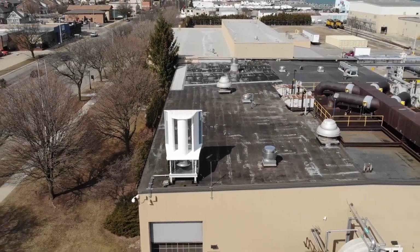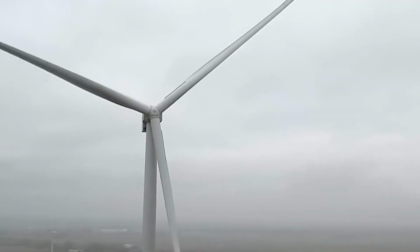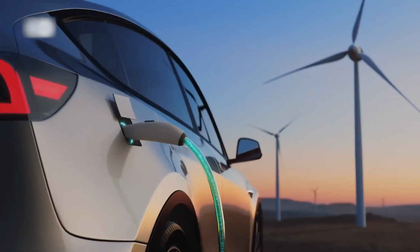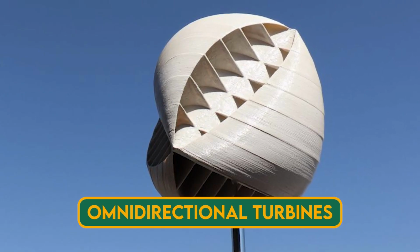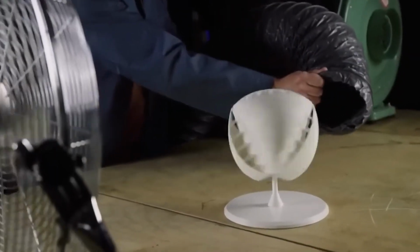However, vertical turbines are also less efficient and more expensive than horizontal turbines. Innovation is happening fast in the world of small wind turbines. Besides the traditional horizontal and vertical turbines, a third category of omnidirectional turbines is emerging, designed to harness wind from all directions, including above and below.